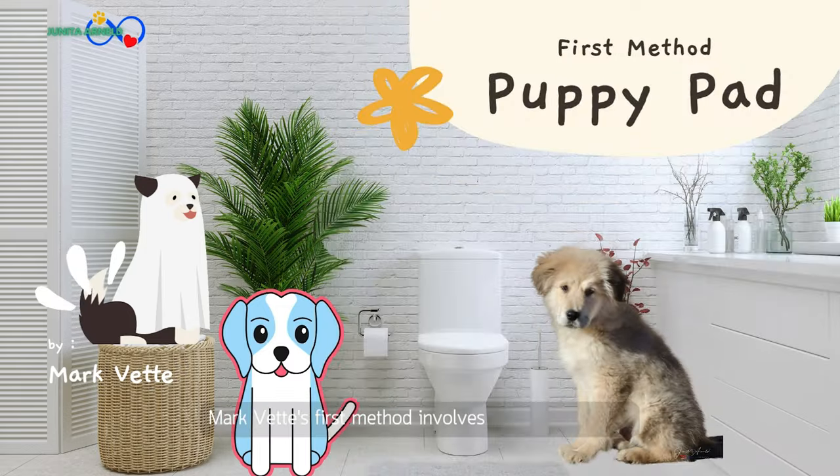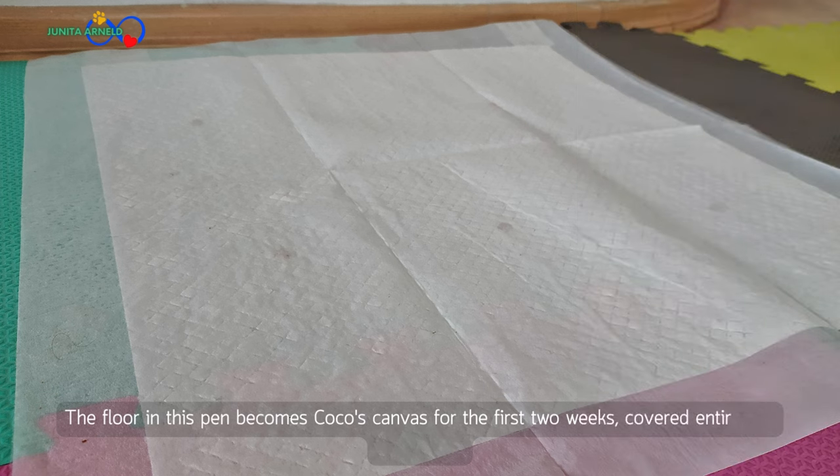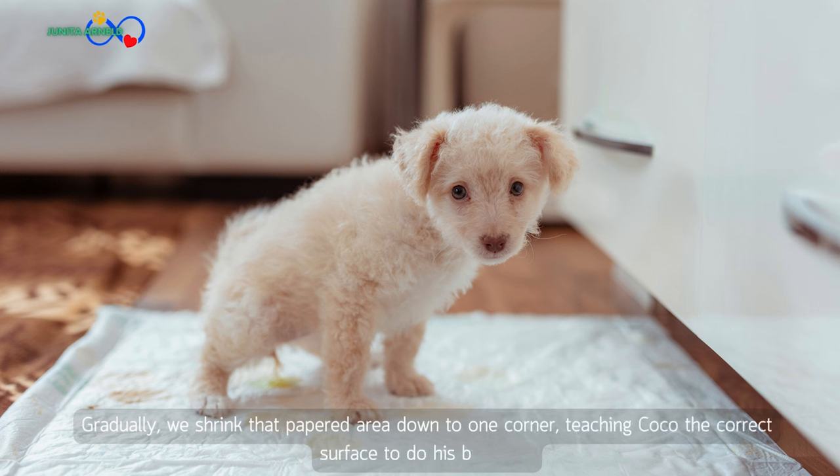And now, Mark Vett's first method involves using a substrate like puppy pad or newspaper in a small fenced area, what he calls a puppy pen. The floor in this pen becomes Coco's canvas for the first 2 weeks, covered entirely in newspaper or puppy pad. Gradually, we shrink that paper area down to one corner, teaching Coco the correct surface to do his business.